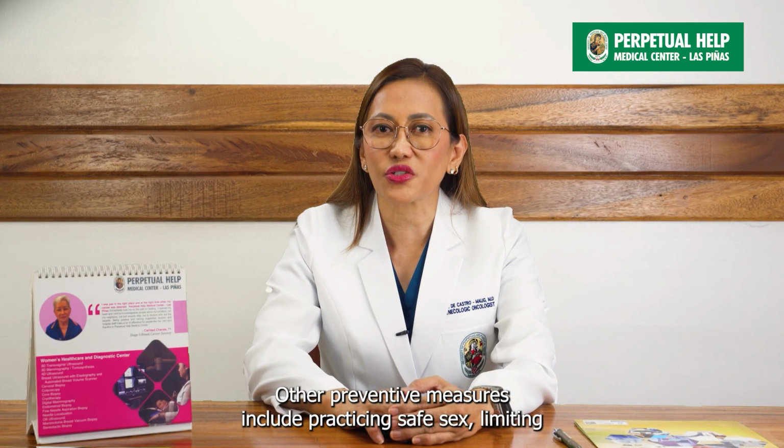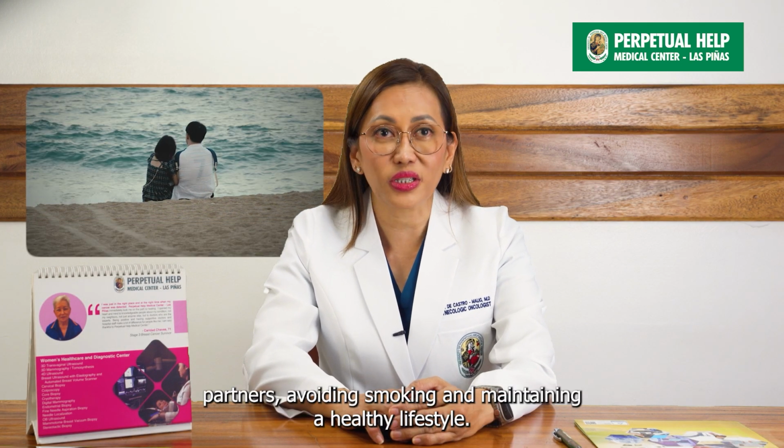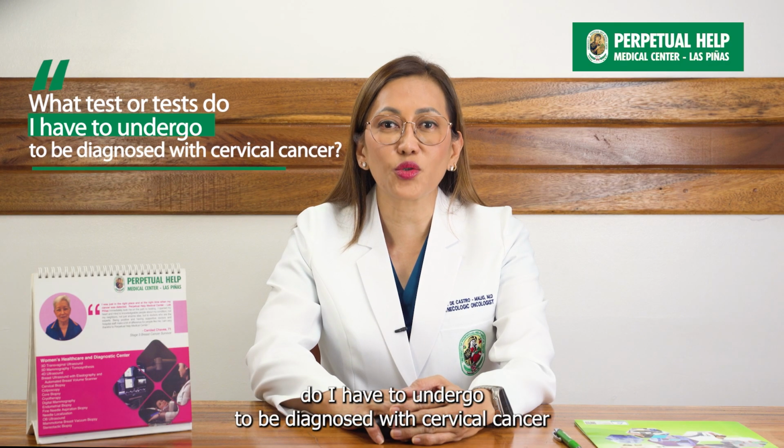Other preventive measures include practicing safe sex, limiting sexual partners, avoiding smoking, and maintaining a healthy lifestyle. What tests do I have to undergo to be diagnosed with cervical cancer?